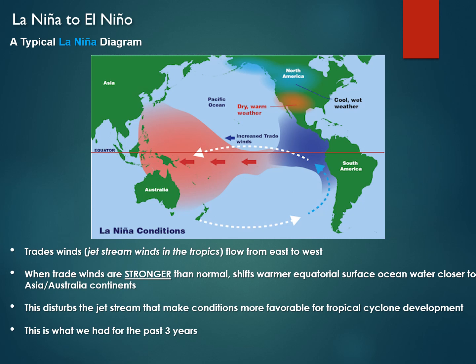Now, over the last 3 years, we've really been in a moderately strong La Nina. La Nina is really just when the trade winds, which are the winds in the tropics that blow from east to west, end up being stronger than normal. And what that does is it takes all that warm equatorial water in the Pacific and pushes it closer to the Asia and Australia continents.